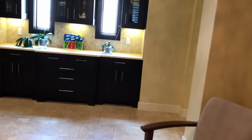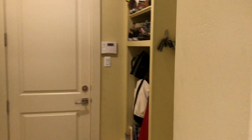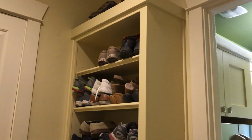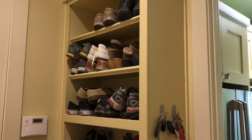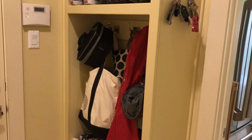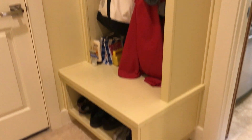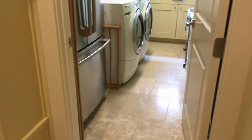Now I'll head into our laundry room and garage entrance area. We have a really nice shelving system here that we can store all of our shoes on, and it's rather stuffed right now, so I think I need to do a little decluttering in here. I probably have some winter shoes in there that we could put into storage until next winter. We also keep coats and bags hung here, and we really like to use the seat to put our shoes on and take them off when we come and go.